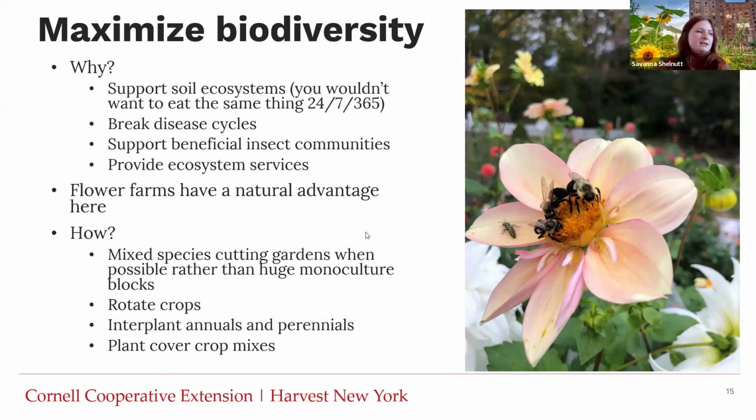Rotate your crops. Like I mentioned, that helps break up some of those disease cycles and provides different root exudates for bacteria and fungus in the soil to eat. Think about interplanting annuals and perennials, right? So that means that you have some plants that are going to be there from year to year. Maybe if you're interested in supporting birds, for example, they're able to set up shop and have habitat in some of those perennials. And then think about planting cover crop mixes instead of just a singular cover crop.